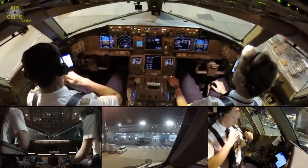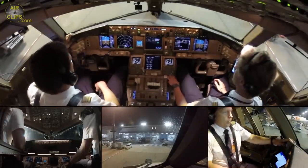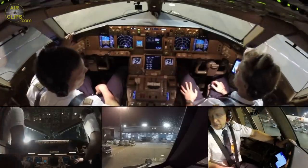Right, cockpit, ground. Go ahead. All engines clear to start. Thank you, starting up right then left. Roger, all clear. Start right engine.